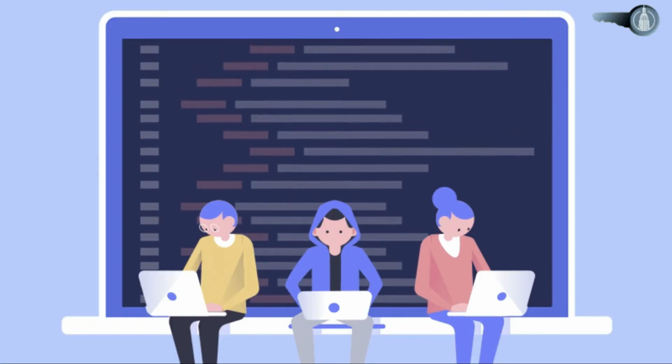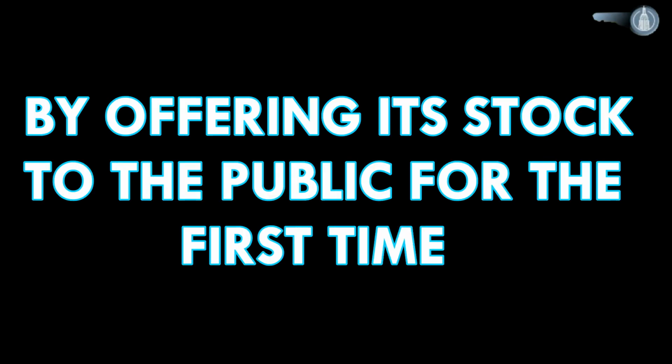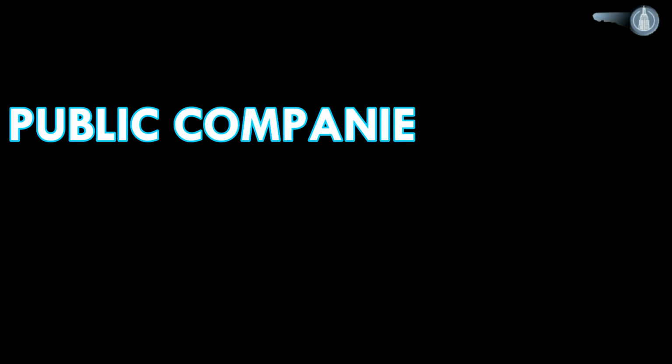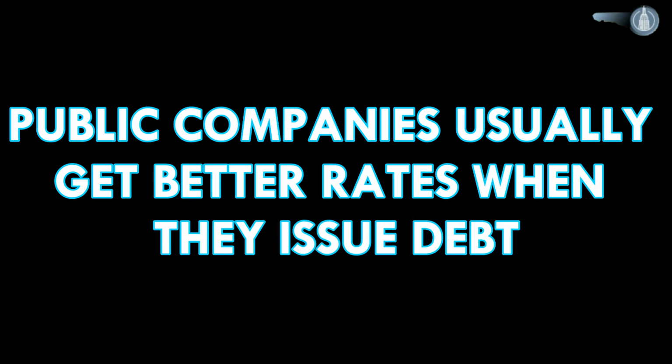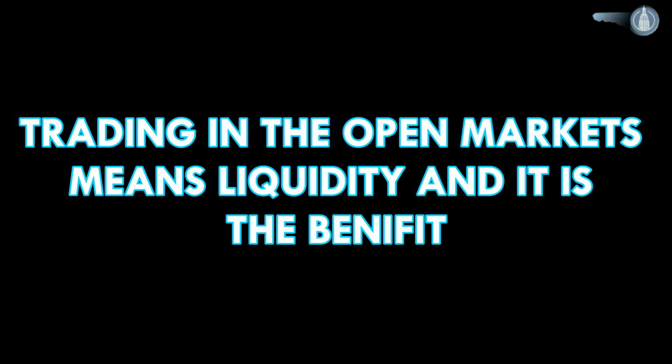An initial public offering occurs when a private company raises capital by offering its stock to the public for the first time. The main reason for going public is to raise a huge amount of funds through the different ways that are offered. Public companies usually get better rates when they issue debt, and this is because of increased scrutiny. If there is decent market demand, a public company can always issue more shares. Trading in the open market means liquidity, and it is a benefit.